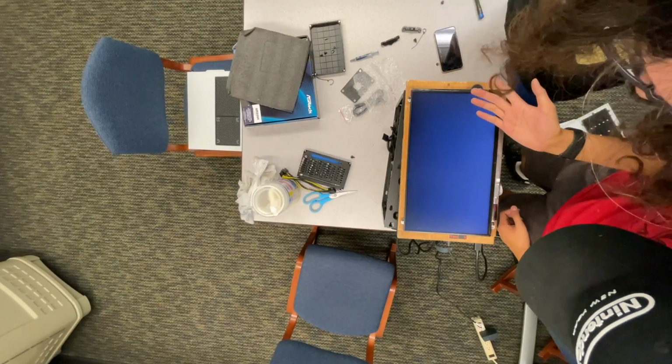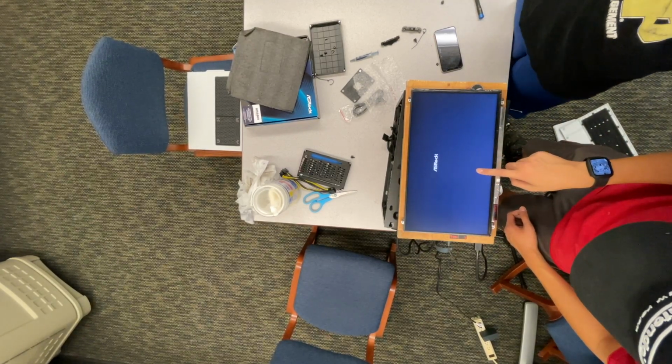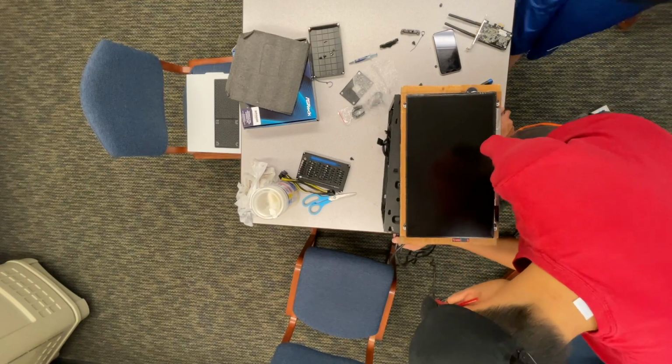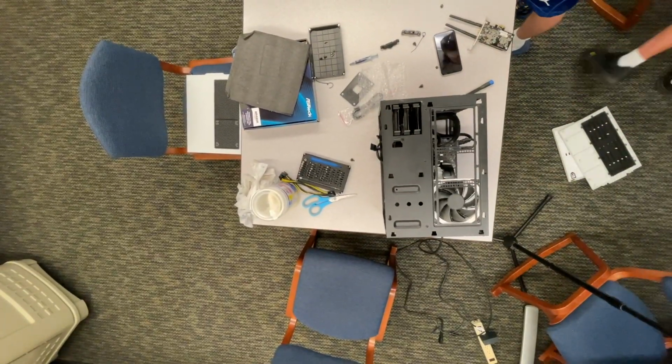Oh, it works. The card works. The motherboard seems to be working. Windows, come on. Okay, we're good now. It works. Okay, Christ. Now you just have to put the case back together. I almost thought we bought a broken CPU for a sec. It's like, oh no.